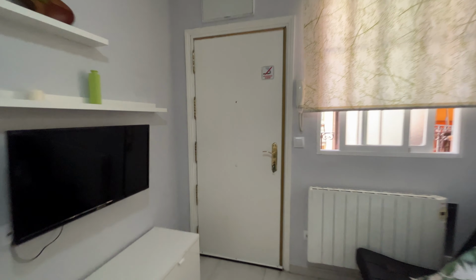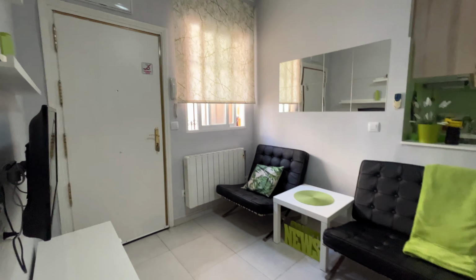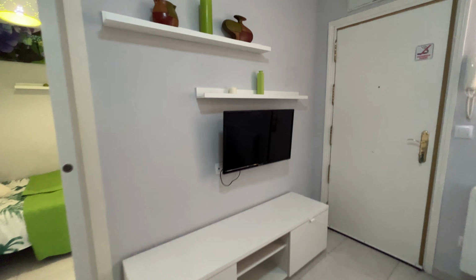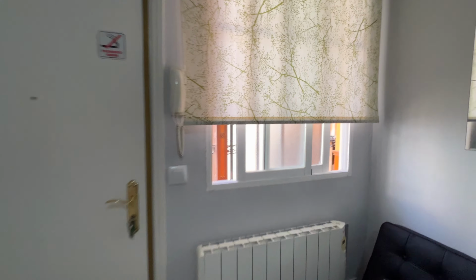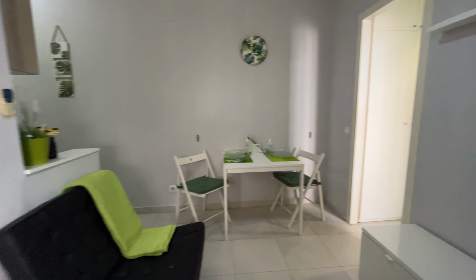That's the entrance door of the apartment. Just when we enter, we found this beautiful apartment. Totally keep it with a really good space and natural light. That's the living area with the TV, interior window, dining area here.